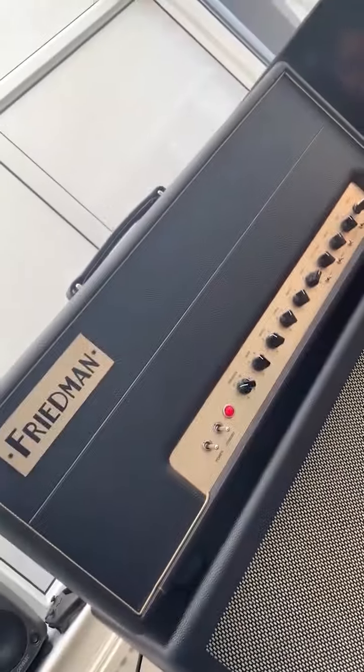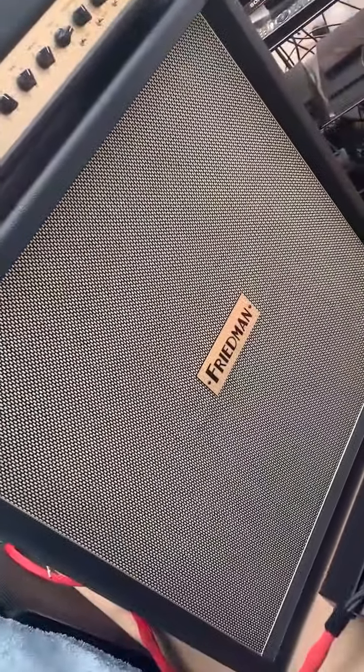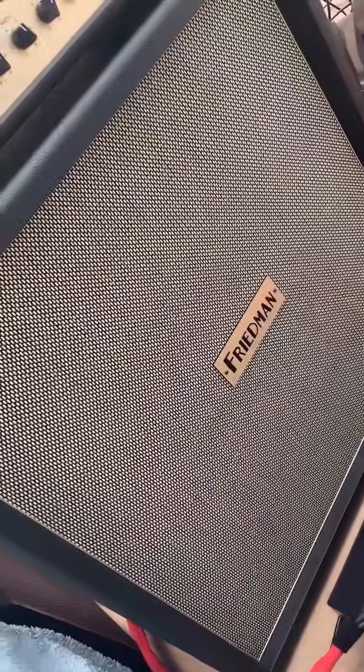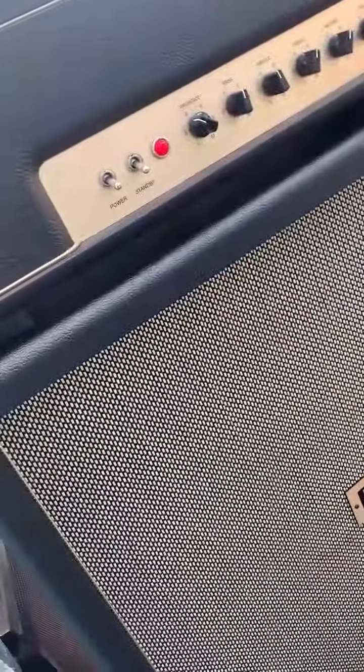So it's a 100 watt amp head and the 412, and for those dorky of you to know, the top two speakers are Greenbacks, the bottom two speakers are Vintage 30s. So there we go, you get a nice big sound.